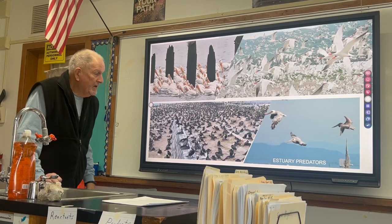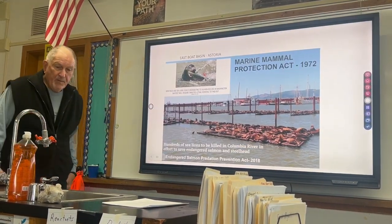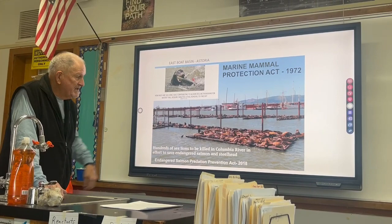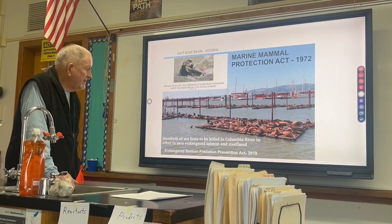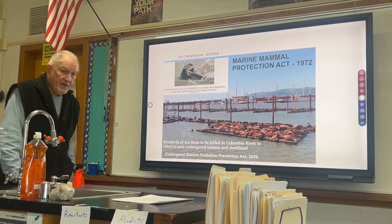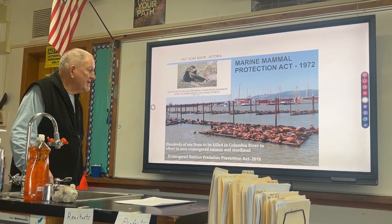So all these predators are part of the problem. This is a huge problem. Sea lions have been protected. This is kind of what's going on. Most of these sea lions have been tattooed so they keep an eye on them. And this is what's happened to the area down there. At least 40 or 50% of the salmon and steelhead returning are consumed by feeding sea lions.